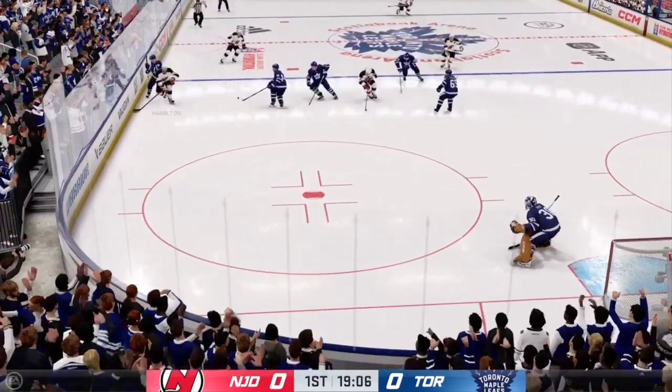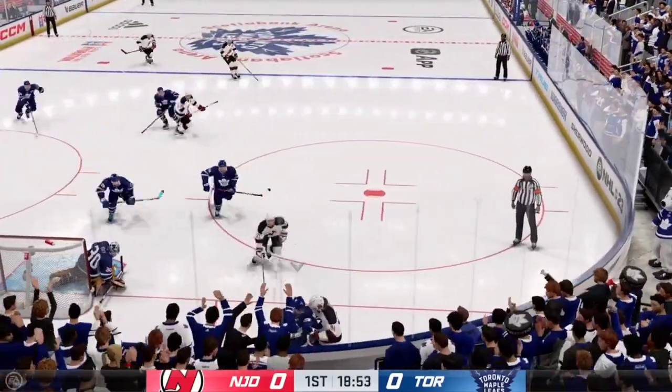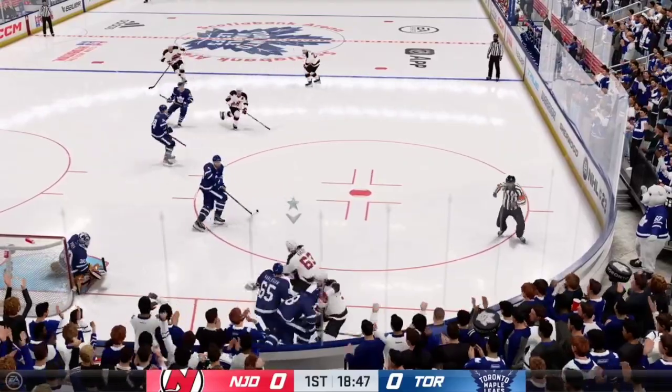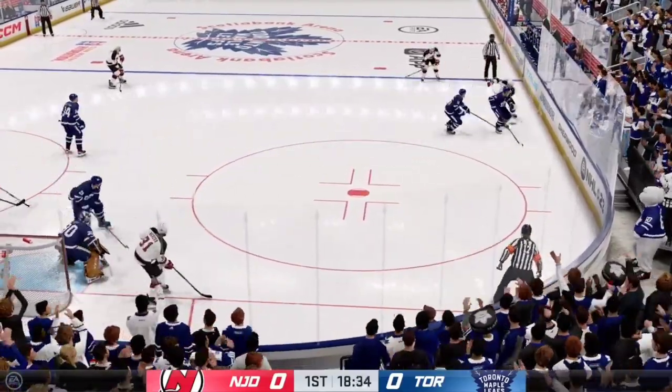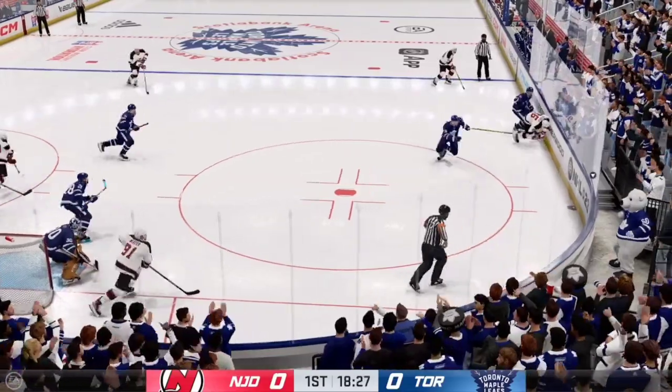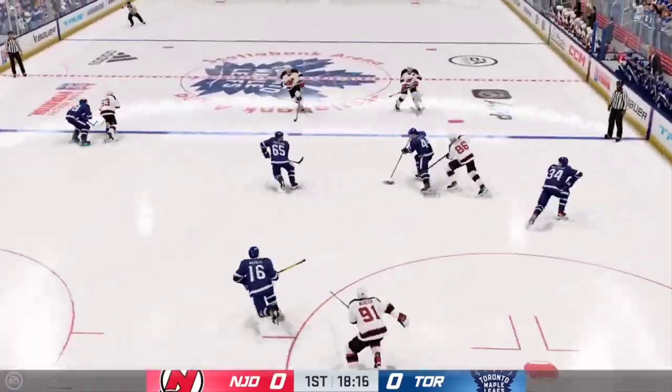Poked away in the neutral zone by Matthews. New Jersey's got the puck along the wall. Battling for it along the boards. Oh, and that's poked away in the offensive zone by Bratt. On the attack along the boards. And that's broken up. The Leafs have it now.